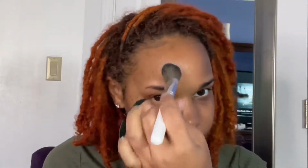Okay, so I'm just putting this NYX Honeydew mainly in my T-zone area. Then I'm gonna take the Hydro Grip and put that on my forehead, and whatever I have left on the brush, I'll just put it everywhere else. This primer is about the only thing that keeps my forehead lines from creasing.